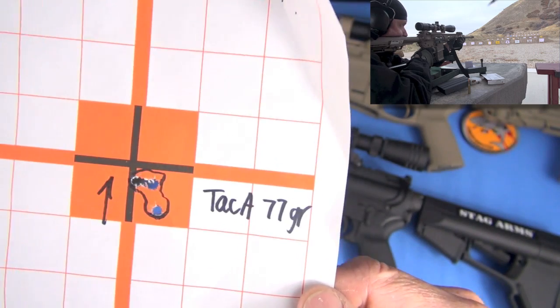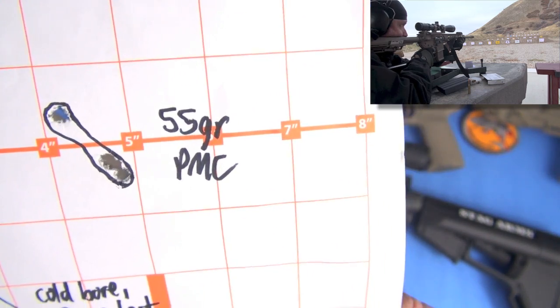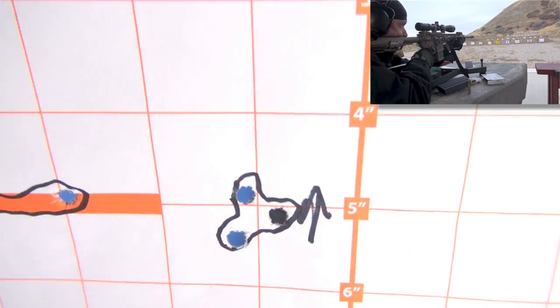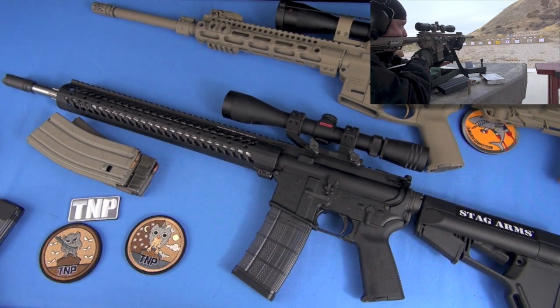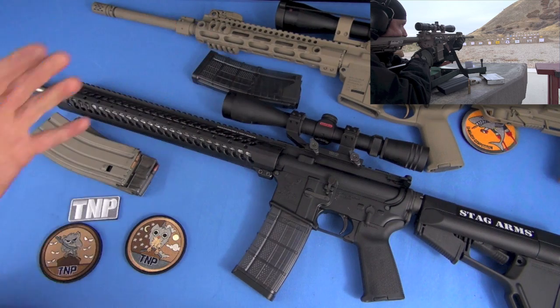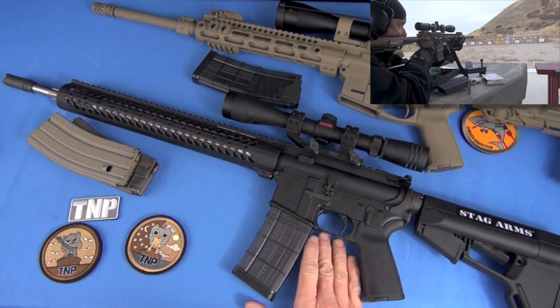No kidding, no crap, no BS. And that's with 55 grain. Jeez, holy crap, that's accurate. So that's a 1/3 MOA shooter, easily outshooting the 3G, just keeping it real with the same shooter. So that brings us back to competitive options.